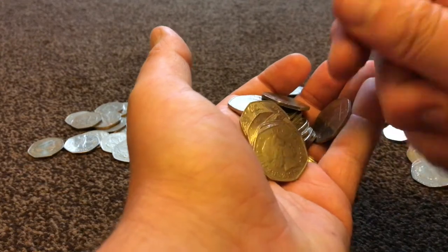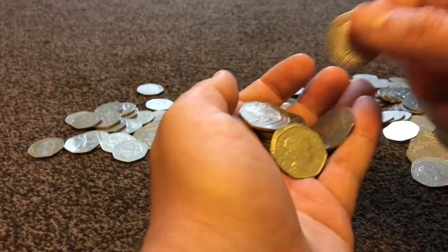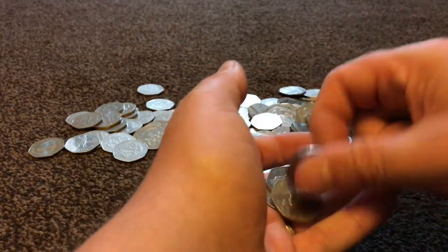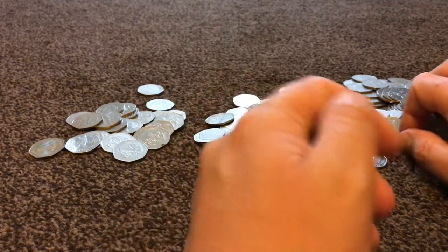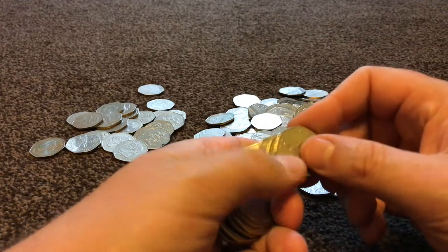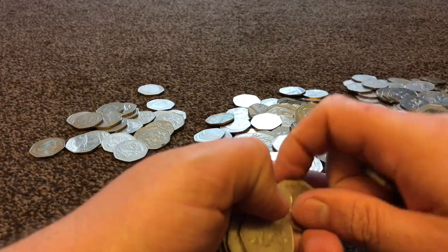So, Britannia, nice shiny shield. Another scruffy Britannia, and a shield, Britannia, shield. Britannia. Britannia. Patterns are definitely high today, but not under them. So, Britannia. That's Britannia. Shield. Britannia.